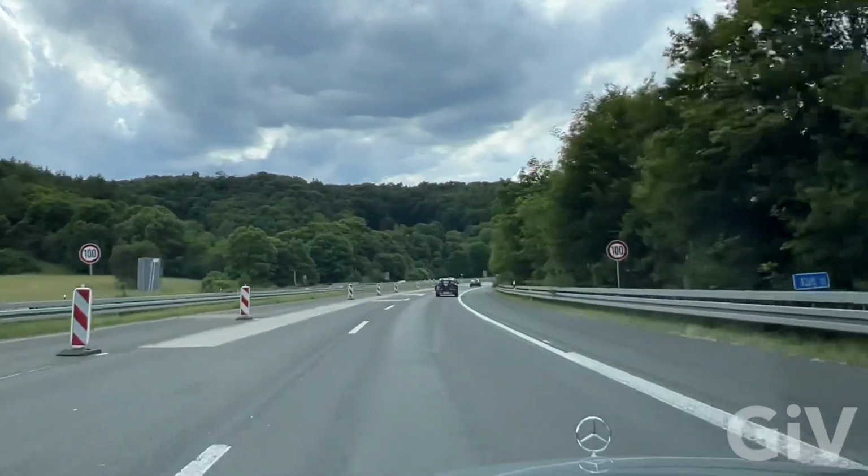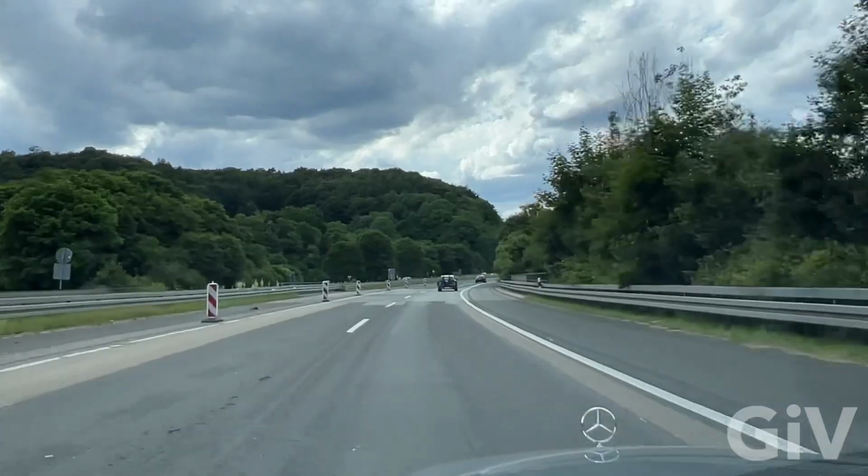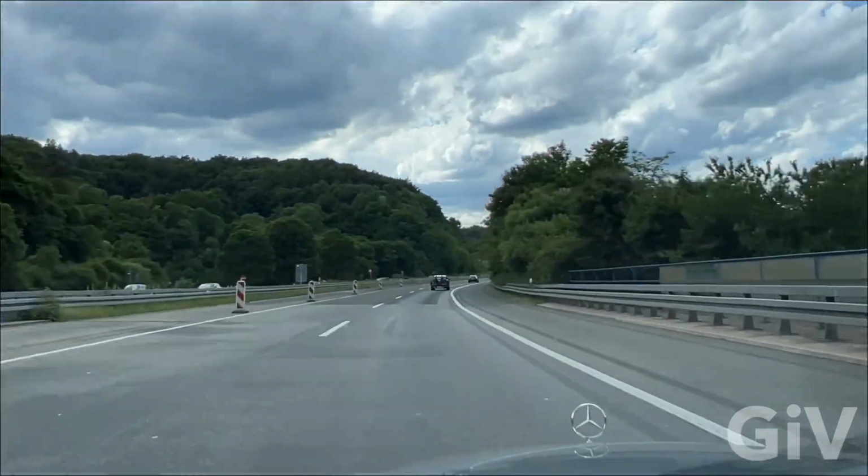Look how beautiful Germany is. Everything is so green. Nice. I love it.